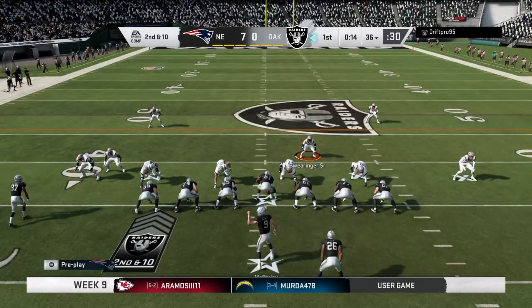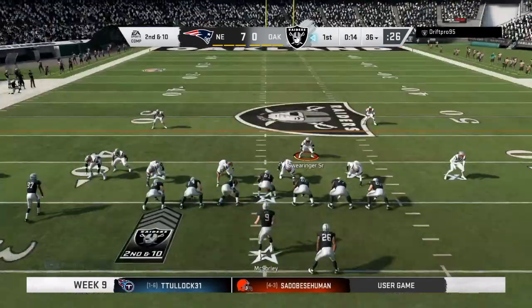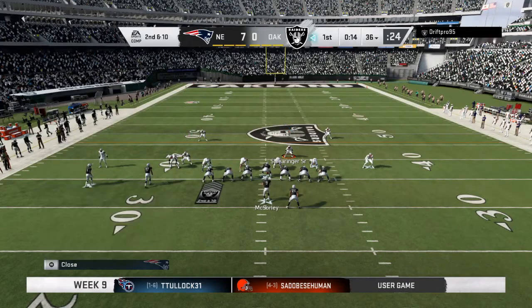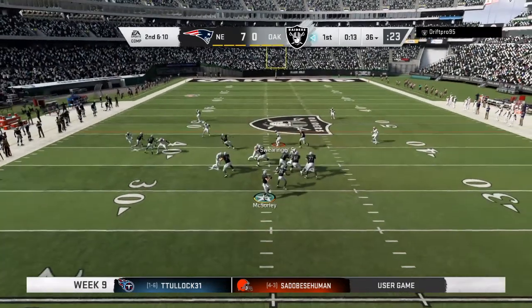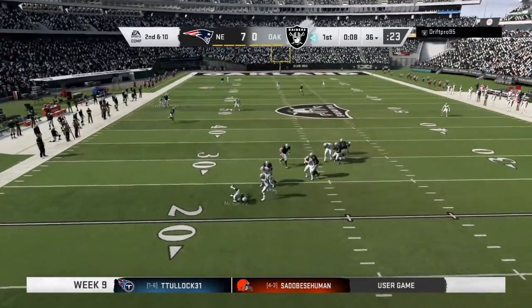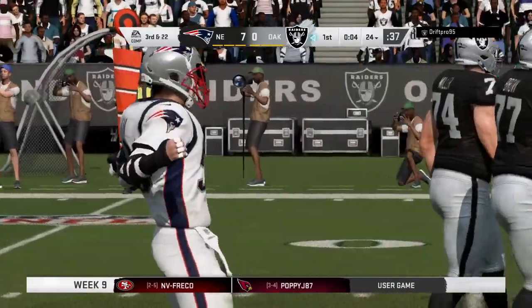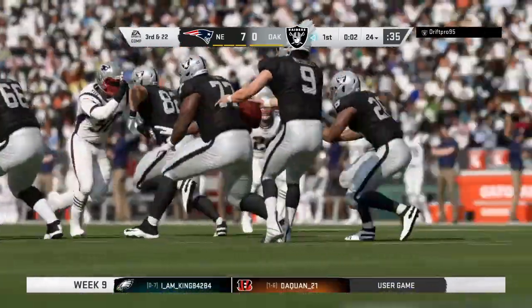Check. Hey, echo. Ready? 2nd and 10, it's McSorley. The Pats are going to get there. Down he goes. I'm going to hit you.